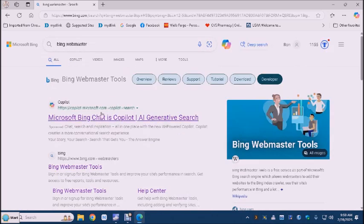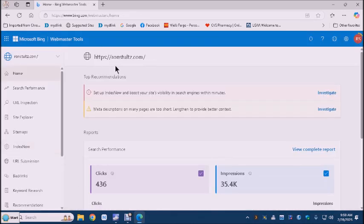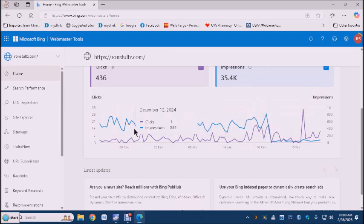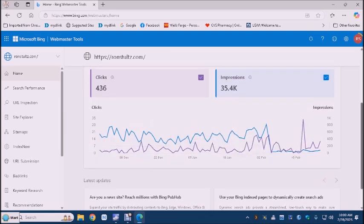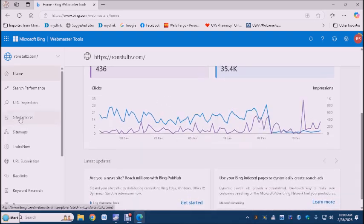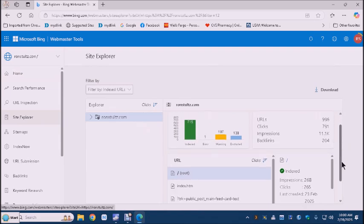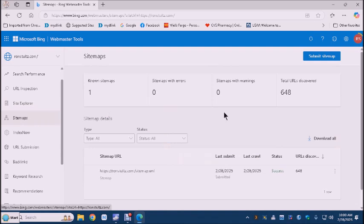And this is how you get to Bing Webmaster Tools. It is down here. And up will come, it knows here is my website. Because I am on Bing, it'll show the hits and so on. It's similar in nature to a site explorer, which is interesting, which shows you the number of URLs and backlinks. I have 204 backlinks. That's part of the problem that I cannot get around, and there's nowhere over here you can submit a sitemap.